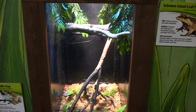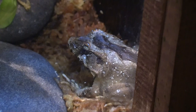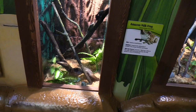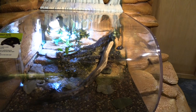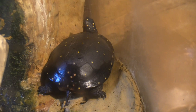Right here. Looking all over for him. Found him here on the bottom. Amazon milk frogs. Right here. If they get down low, because they're right up here on the corner. Got a spotted turtle. And I see one over here in the corner. See why he got his name. Very aptly named spotted turtle.